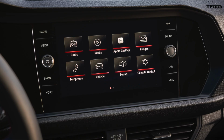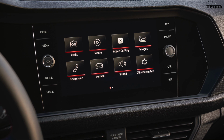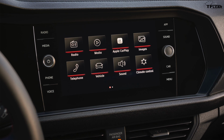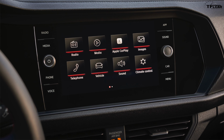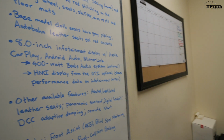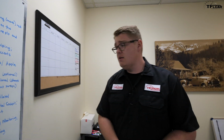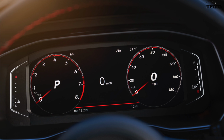Technology, well, you get an 8-inch infotainment system, touchscreen display with Apple CarPlay and Android Auto, and MirrorLink, plus a 400-watt Beats audio system is optional, as well as the HMI display from the GTI, which basically shows you performance data like how many G's you're pulling, what sort of turbo boost you're producing, all those fun performance displays that you like to see. Some other available features include heated and ventilated leather seats, a panoramic sunroof, digital cockpit, which is that cool dashboard that's basically a screen, which is really fun.